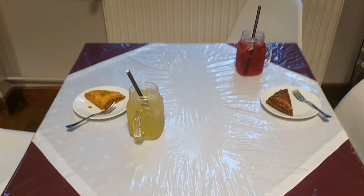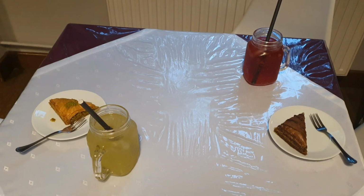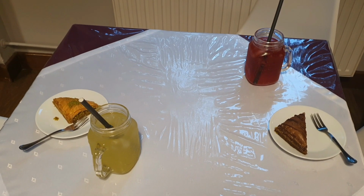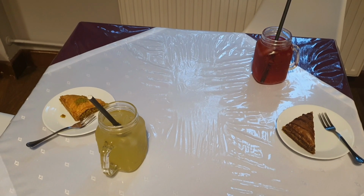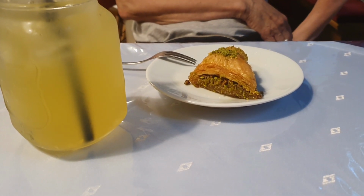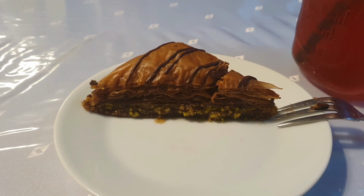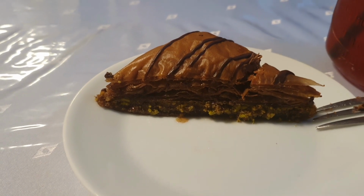But anyway, so what we've got here, we've got these sweet pastries, and on the left, we have lemonade, and on the right, I've got a Crimean compote, which is a drink made from fruit and berries. So this one here's got pistachios and walnuts. And this one here, pistachio and chocolate, and probably walnuts as well. It's going to be very sweet.